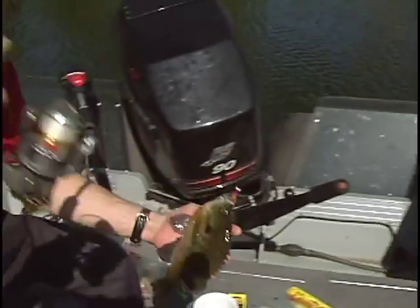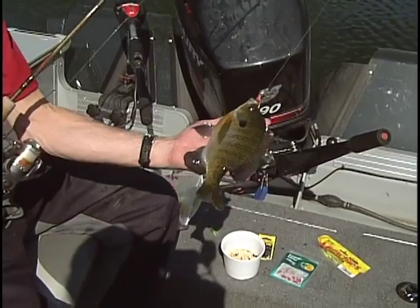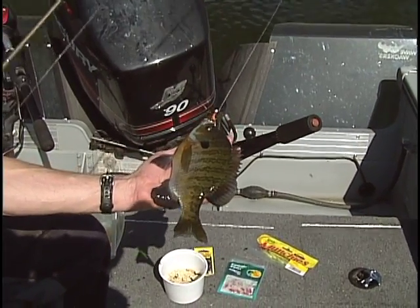Oh, that's a baby. Oh, baby. Come here to Papa. Look at that, folks. That is a gill. I'm telling you, look at the size of it. It covers up my hand. That is a beautiful, beautiful fish.